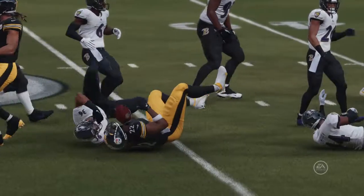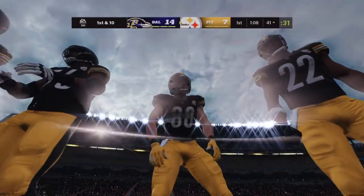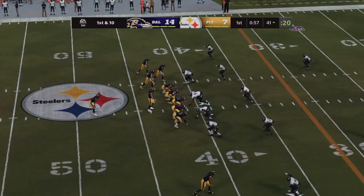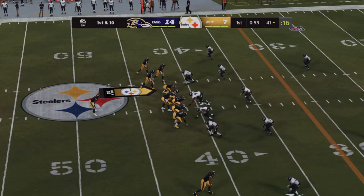This is a guy coming out of Alabama who did everything for the Crimson Tide. That's why Pittsburgh took him in the first round. Last in the league in rushing as a team last year were the Steelers. They're expecting Harris to kickstart their running game. Back-to-back good plays have them on the move on first down.